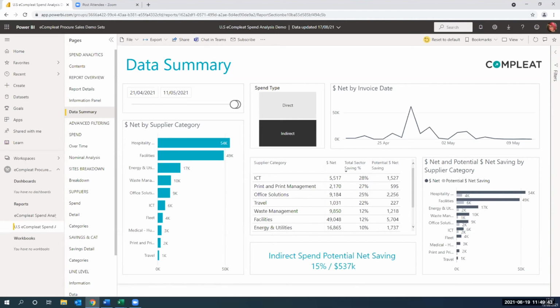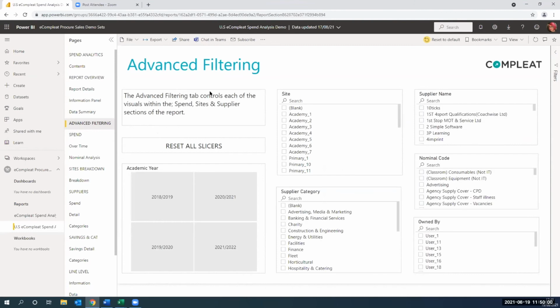But as you can see, it's very quick and easy to see your highest category of spend, which again, might prompt some internal conversations for a spend review. And in this particular example, the client actually engaged with us to do a review on office solutions, which is then where you can start using the advanced filtering. So these are top level reports that are showing summarized information. The reports underneath you can filter on, and you do that through the advanced filtering panel here. So it allows you to tailor each dashboard to show a specific set of data.